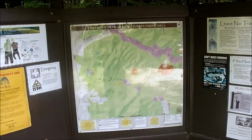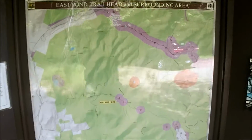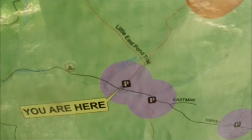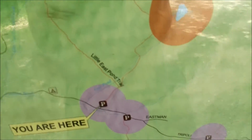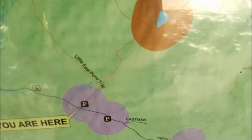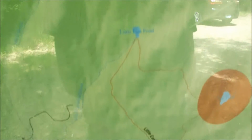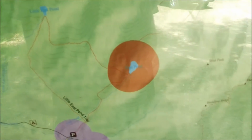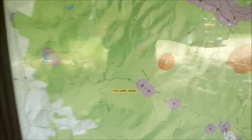Today we are attempting to hike the East Pond Loop up in the Tripoli Road area of New Hampshire's White Mountains. This is the route as follows. We're going to take the East Pond Trail to the Little East Pond Trail, and take that to Little East Pond. Then we'll take this trail over here to East Pond and go back. About a 5-mile loop with 1,000 feet of gain.